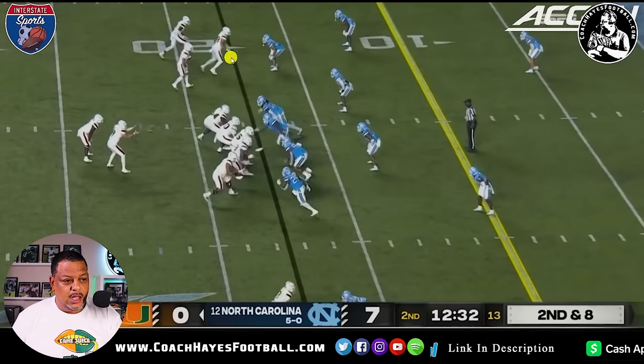You're going to see a great little pick concept, a rub concept. Right here with, I think that's Riley Williams and these guys.